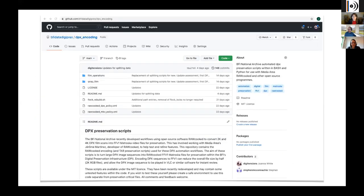So let's go through the scripts as they are today. We feel it's really important to share them via our data and digital preservation GitHub pages, as they're built on open software and the ethos of this No Time to Wait community. This repository is constantly being adjusted as our workflows change. So if you want to try using any of the code, please do so in a safe testing environment first.